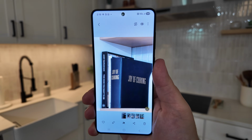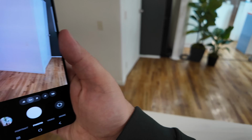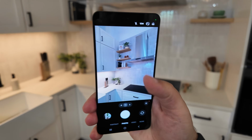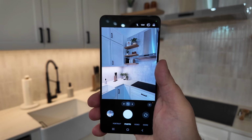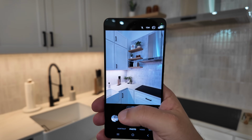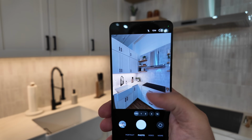crisp. So as you can see, we have the 1x, 2x, 10x style of zoom. There's stuff in between, but you do have that 0.5x for the ultra wide. And you can see here we have an ultra wide shot that is fine. But of course, again, I'm gonna have to do some real world testing with the camera. And in the future, when we have both phones, we'll do a comparison there. But yeah, just check out that video if you want to see more photos between the Ultra and the Pro Max, because again, those are going to be the same main sensors found on each phone.